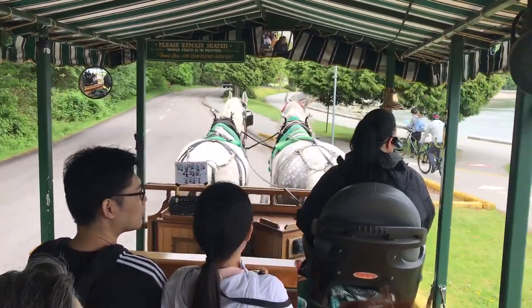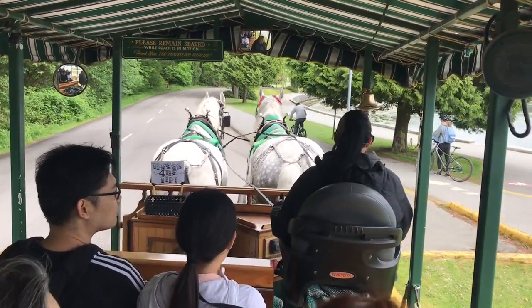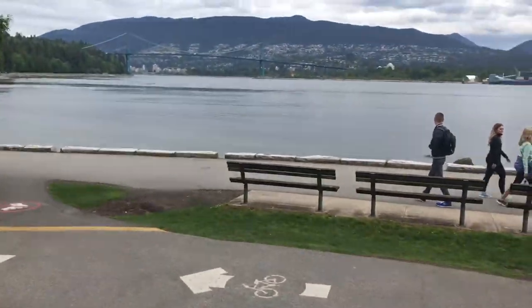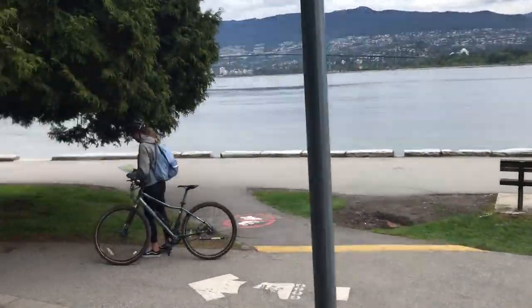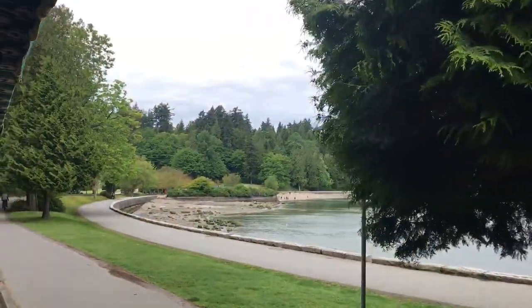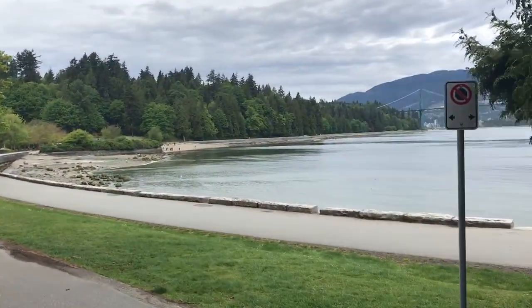And the bridge you see on the right hand side looks very similar to the Golden Gate Bridge in San Francisco. This is our Lions Gate Bridge. And it gets its name from the Lions Peak Mountains, which you can't see even on a clear day from this angle here, but they're the tallest mountain peaks. They sit about 5,400 and 5,600 feet above sea level.